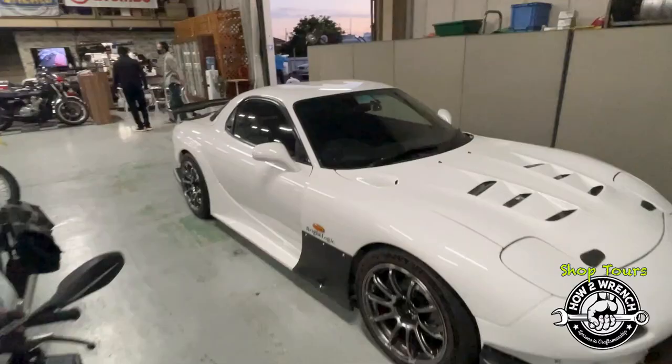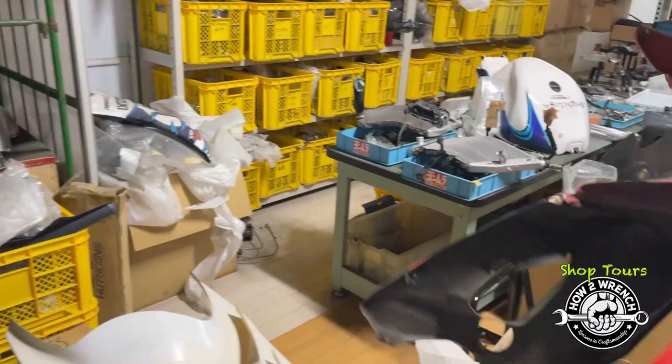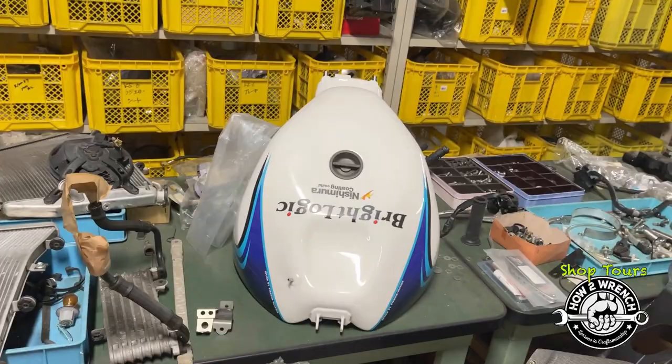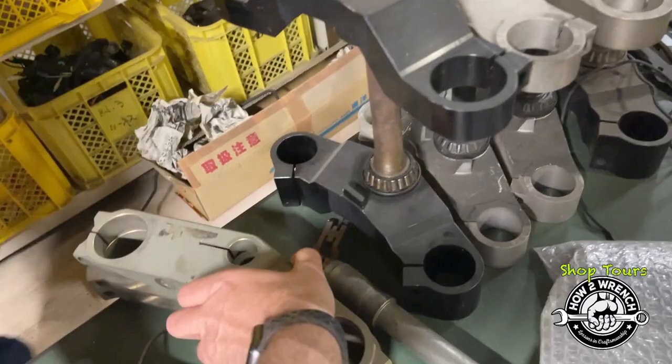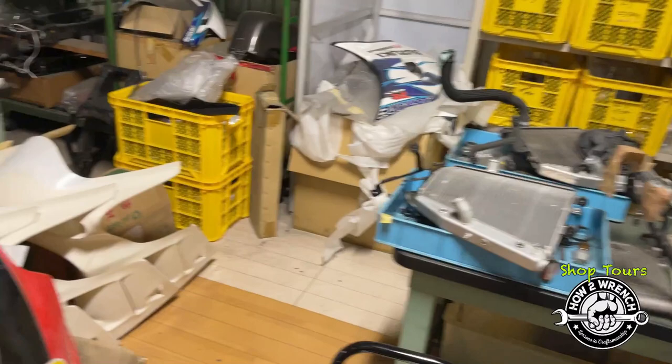To finish off the tour, he took me upstairs to the attic, and there was just body after body from World Superbike, some really rad Yoshimura carbon fiber bodywork. We grabbed aluminum gas tanks. We had triple trees that are World Superbike spec. Just started digging through some parts and pieces, and it was pretty wild, the inventory from this era that's in this building. Half this stuff should be in a museum hanging up. It was really cool. I can't thank Osamu-san enough.